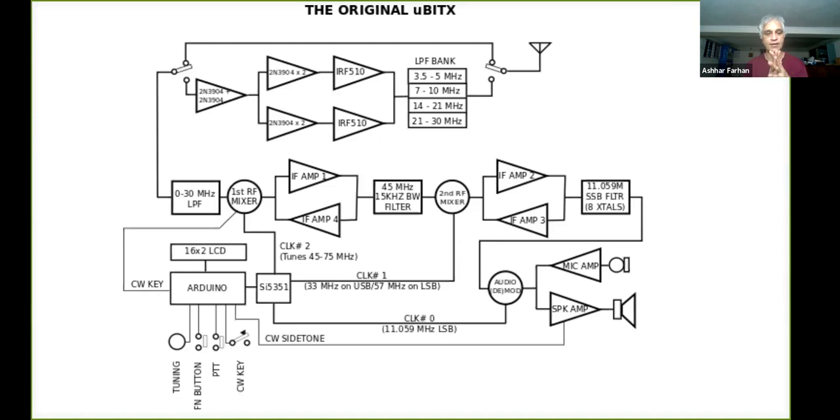The first IF is at 45 megahertz. So on receive, you see the antenna on the top right. It bypasses the power chain, and through a low pass filter, it comes to the first mixer, and the SI5351 upconverts the signals to 45 megahertz. From 45 megahertz, which is a ceramic filter, it's down converted to about 11 megahertz. And at the 11 megahertz IF, it's again demodulated back to audio. And because it's a bidirectional transceiver, the transmission process essentially works by traversing exactly the same signal path in the reverse direction, this time switching in the power amplifier and the low pass filters.